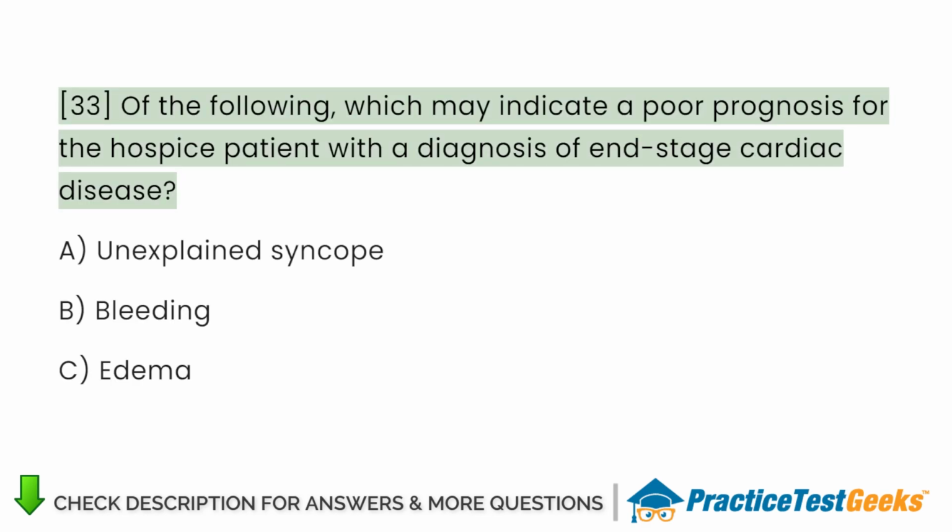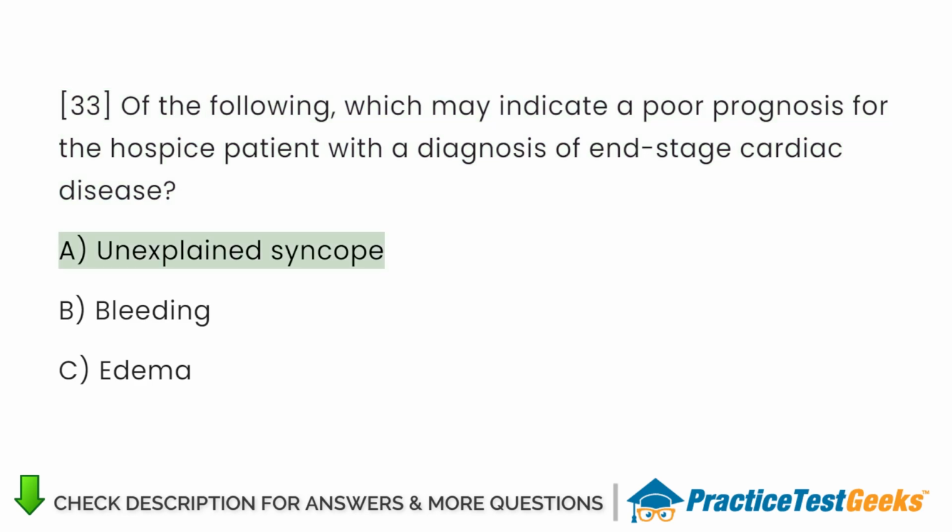Of the following, which may indicate a poor prognosis for the hospice patient with a diagnosis of end-stage cardiac disease? A. Unexplained syncope. B. Bleeding. C. Edema.